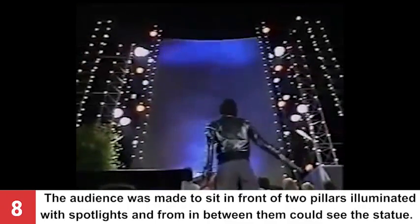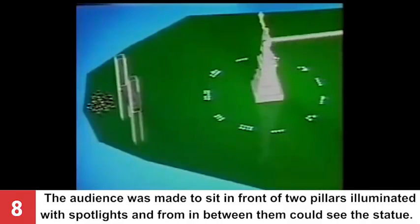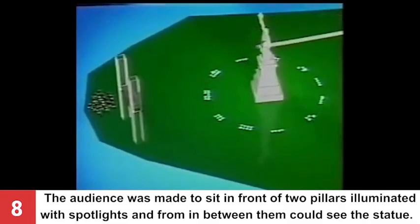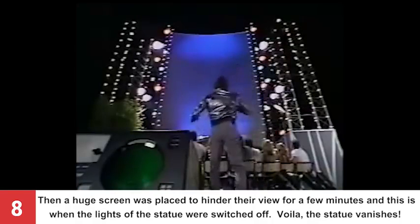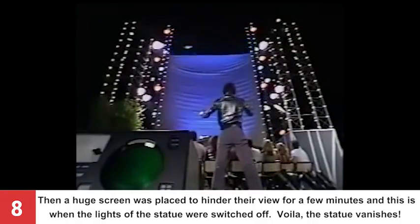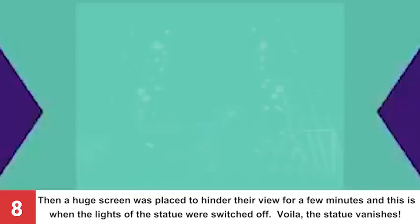The audience was made to sit in front of two pillars illuminated with spotlights, and from in between them they could see the statue. Then a huge screen was placed to hinder their view for a few moments, and this is when the lights of the statue were switched off. Voila! The statue vanishes.